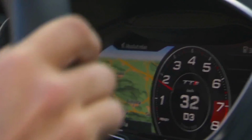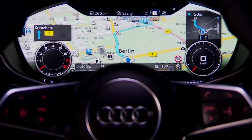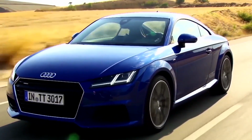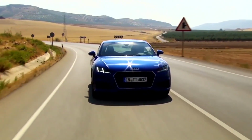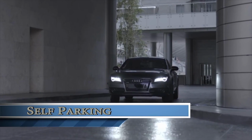A high-intensity screen allows you to see navigation, speed, and the necessary information which you can select, making your driving experience much more pleasurable. Make some time to see the new Audi TT in the Audi booth. Also, make sure you have time to check out the new Audi A7.